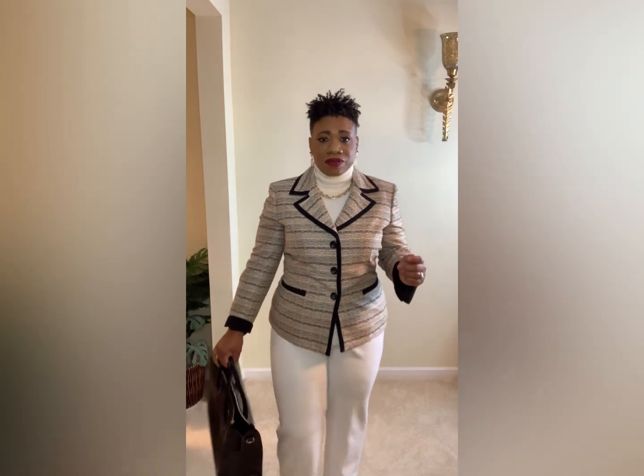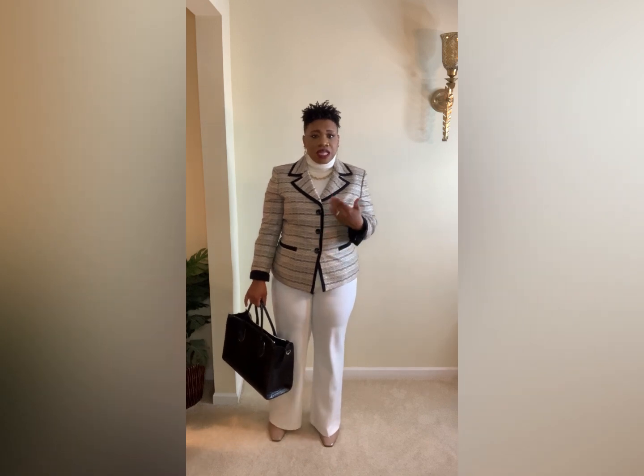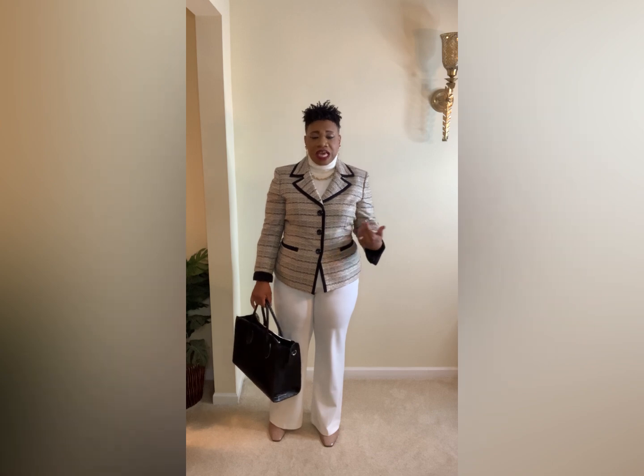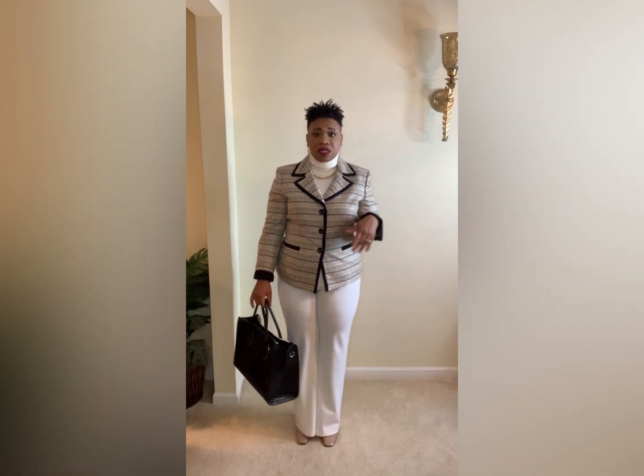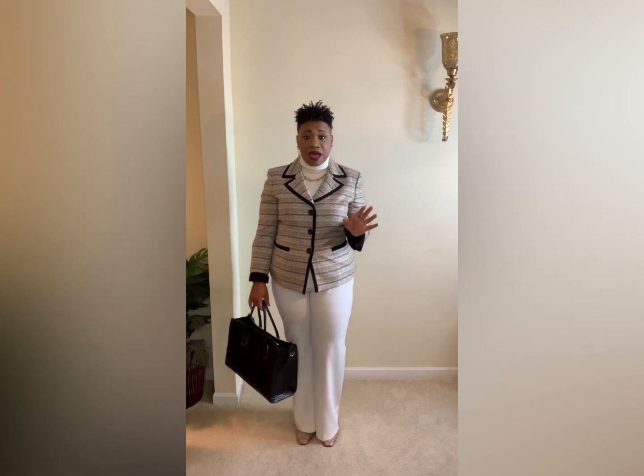So good. And of course, there's so many things that you can do with this blazer. Like I said, I love the black piping that is going down this blazer. It has cream, it has beige, it has a little off-white, if we want to say that. So there's so many things that you can do with this blazer. You can definitely add all black. That will be a vibe as well.